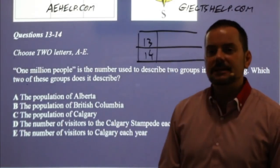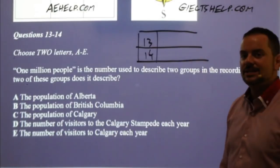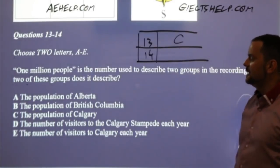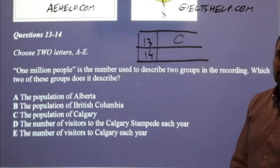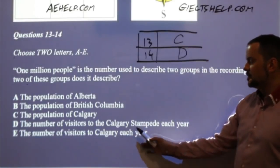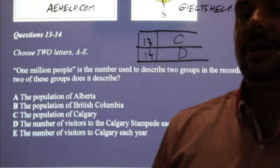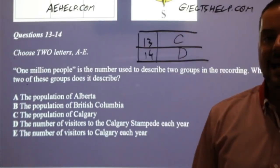Okay, Nat PB says it's C and D. SCM 529 agrees. Yeah, the population of Calgary is 1 million. It's probably a little bit more now. So, yeah, C, 1 million, population of Calgary. And everybody who chose D, you're correct. It is the number of visitors to the Calgary Stampede each year. Wow, can you imagine that, students? The city doubles in population in the month of July while the Calgary Stampede is happening.